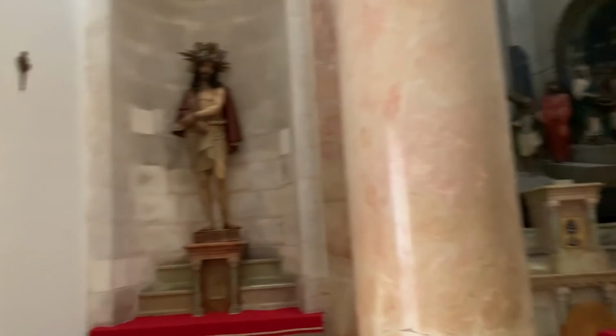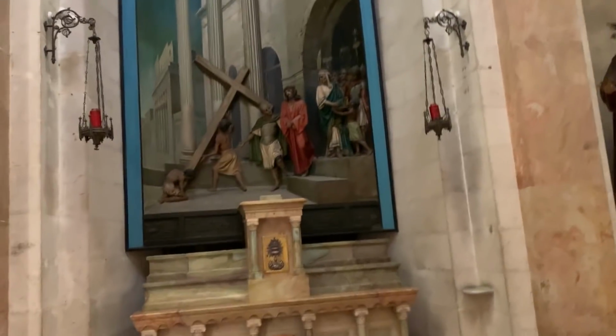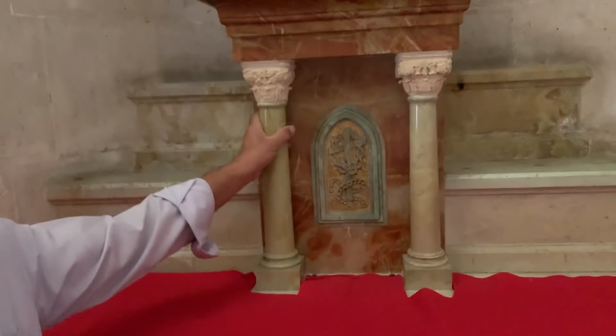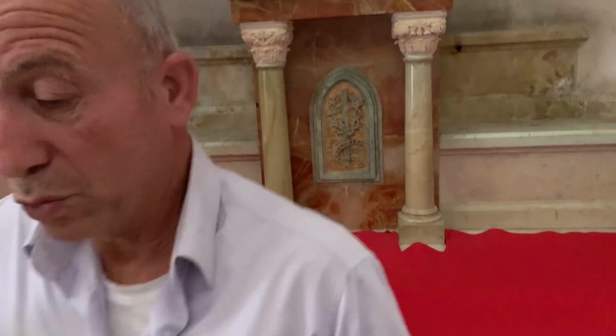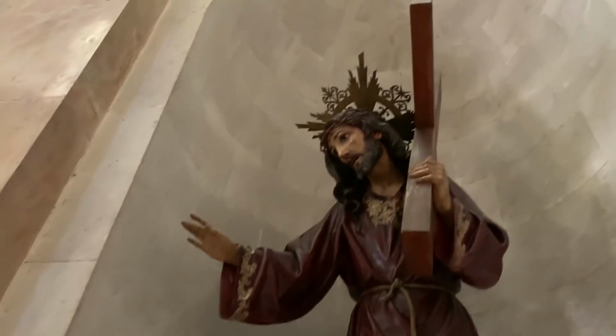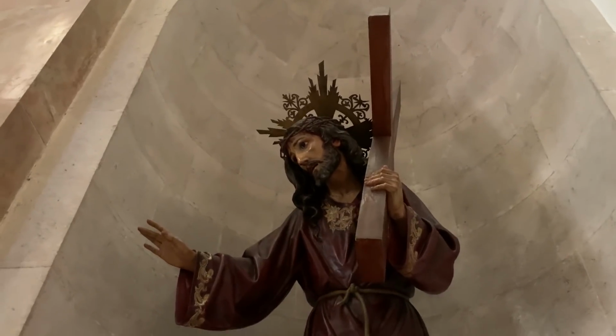Now we are entering this modern church, which is built over the ruins. This part of the rock is originally from the time of our Lord Jesus. This is original. This is what I want to touch. I was hoping Jesus would give me a sign today. Yes, and Jesus took the cross from here and started to walk. This is where he started carrying the cross from, right here. And he went all this way.